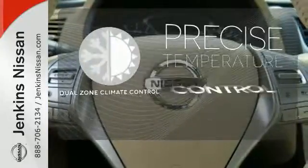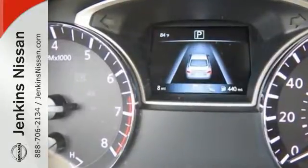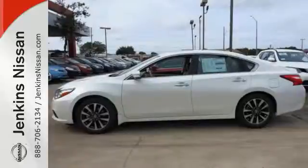No one will complain about the temperature with the dual zone climate control. Beauty runs deep in this Altima. Stop in and check it out before it's gone.